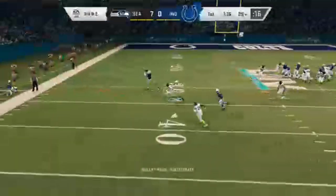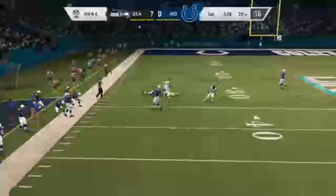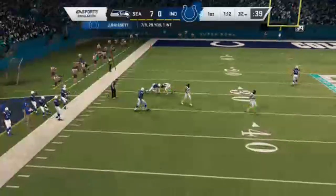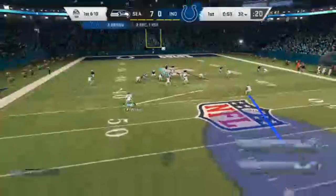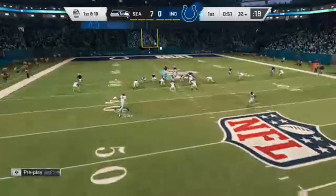Brissett on 3rd and 2. To the right side to Eric Ebron. And he gets it to the 32. Good enough for a first down. 2 yards and able to get the first down in the process.